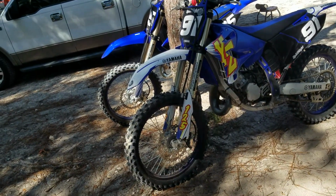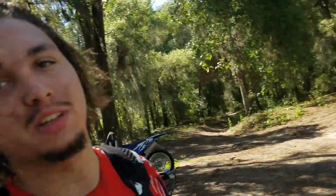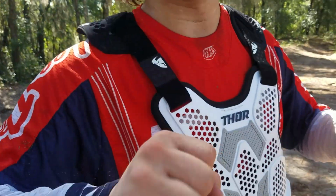Because the vibration is not a big issue, of course. It's not going to ruin your riding, but for me, with the arm pump, it definitely gets there, because I grip a little bit harder. Okay, gotcha. What about brakes?